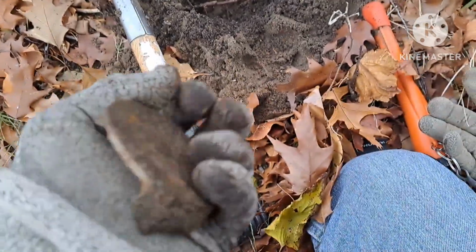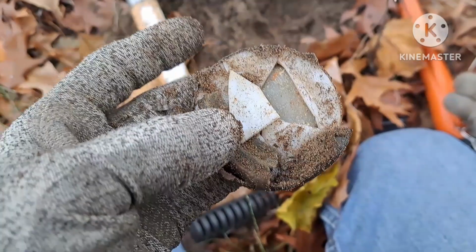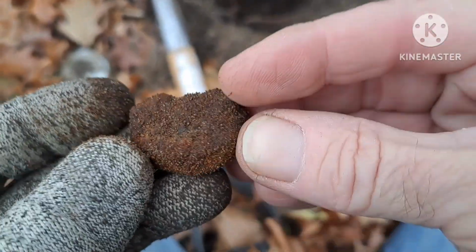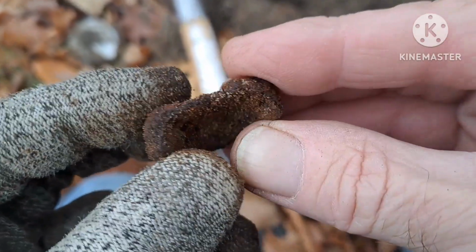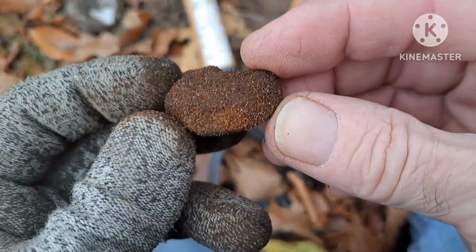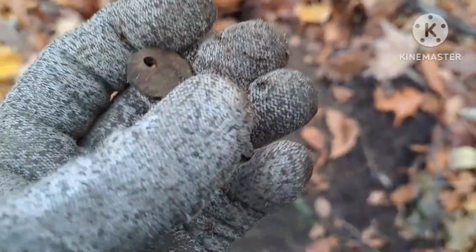Well, there's my next target. Solid signal. Another ball jar lid. A little busted up. See if we can find one that's hooked to a jar. Move on. Oh, this is interesting. Found that in the same hole with that ball jar lid. I thought it was a pop bottle cap, but it's not metal. I think it's cork. And I'm wondering if it's the top off of an old bottle. That's kind of interesting.